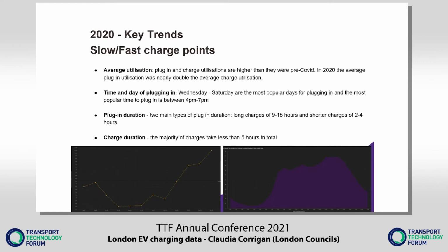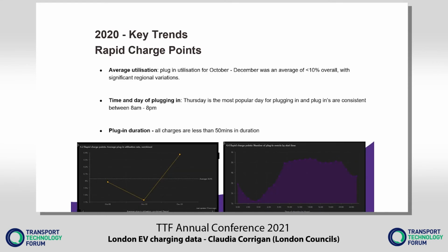And then we were also able to see things like the most popular days of the week for plugging in and the most popular times for plugging in. The time section is particularly important as we have more charge points being delivered in London. We see that plug-in times are actually the peak time for electricity usage, between 4 PM and 7 PM. That really presents lots of opportunity for smart charging in the future. And the next slide, please, is on rapid charge points.